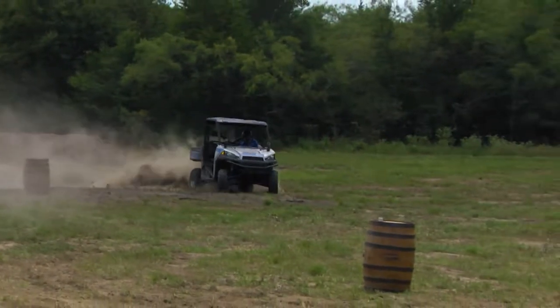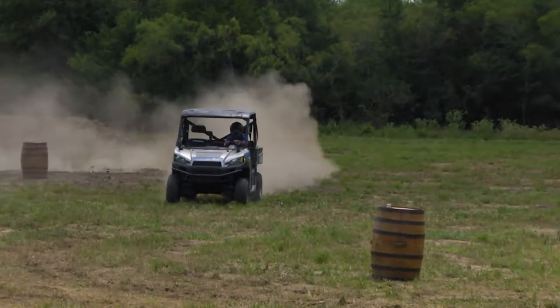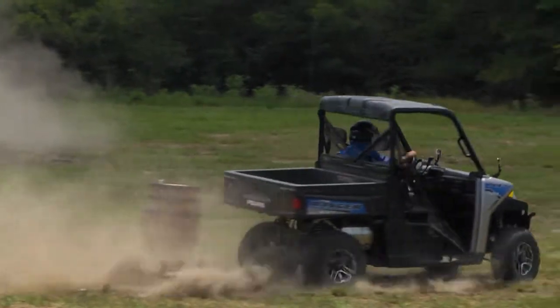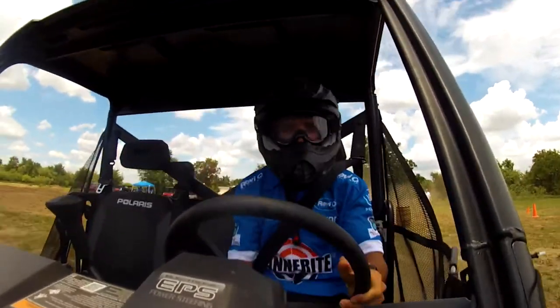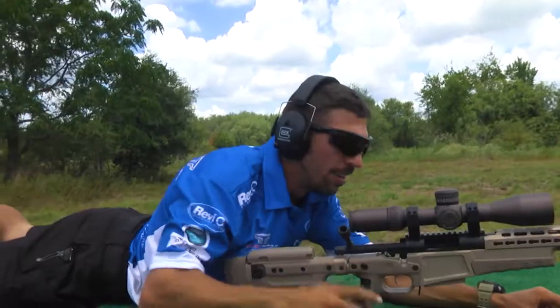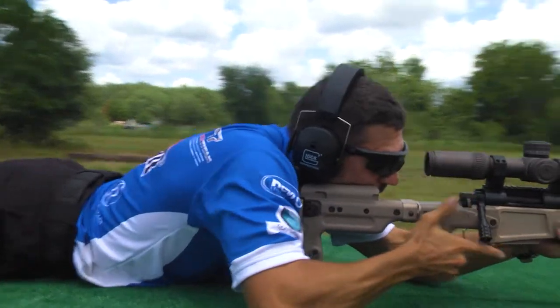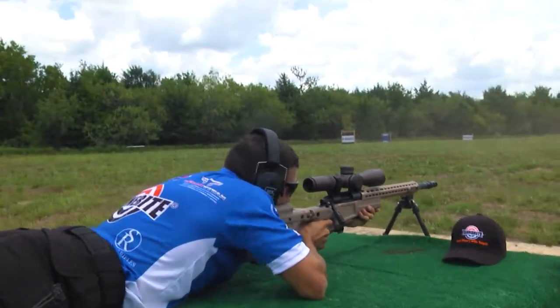I love those little Polaris things, man. They are fast and peppy, and they handle that all-terrain. Now, I've driven other things, but nothing quite like that. And the power, the pickup behind it, and stopping just beats all the rest of them that I've ever driven. My favorite part of the challenge was shooting that Surgeon rifle. That is a smooth rifle. Tannerite behind it, you mix with that Nexus ammo, you can't miss.